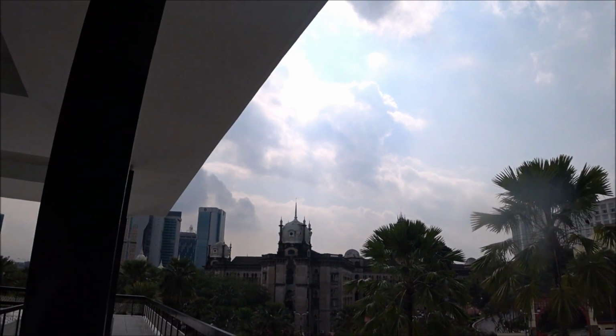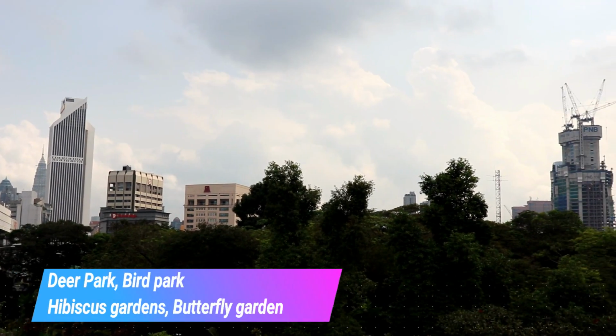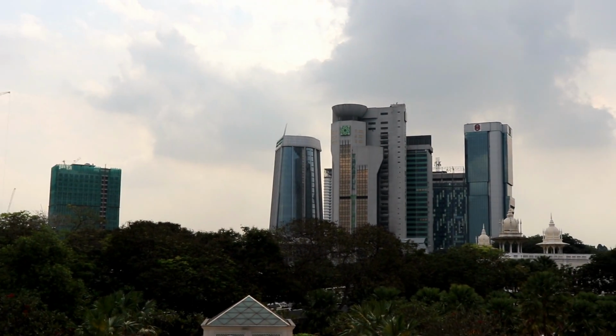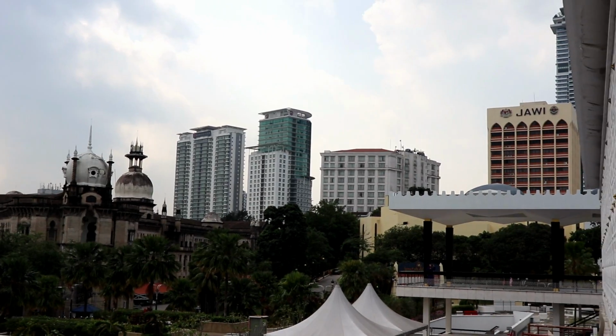Apart from the mosque, there are several different gardens and parks. Deer Park, Bird Park, Hibiscus Gardens, and Butterfly Gardens are a few examples. If you like taking photos, they are great places to do so. We were getting a bit hungry and decided to go where our stomachs wanted us to.